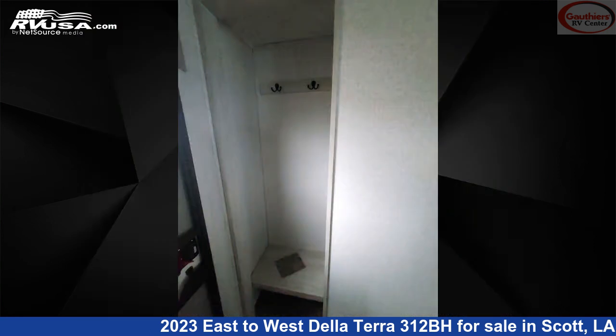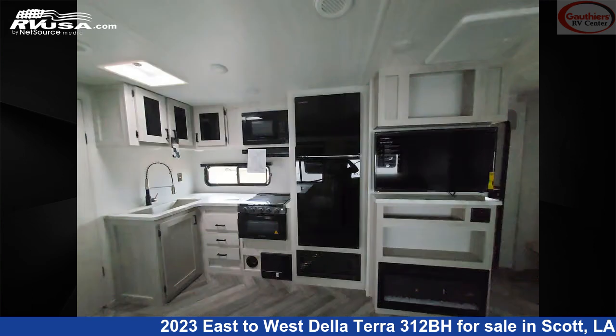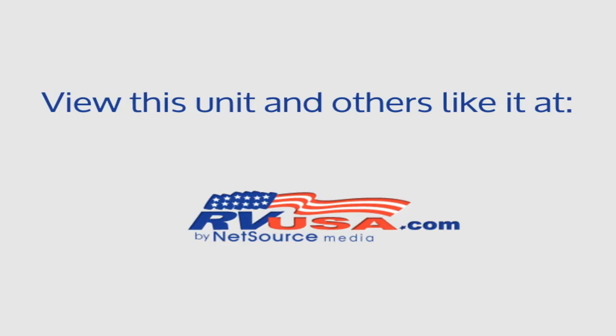The floor plan layout of this travel trailer features bunk beds, front bedroom, mid-kitchen, outdoor kitchen, 2 entry, exit doors. The unloaded weight of this 2023 East to West Della Terra 312BH is 8,839 pounds.